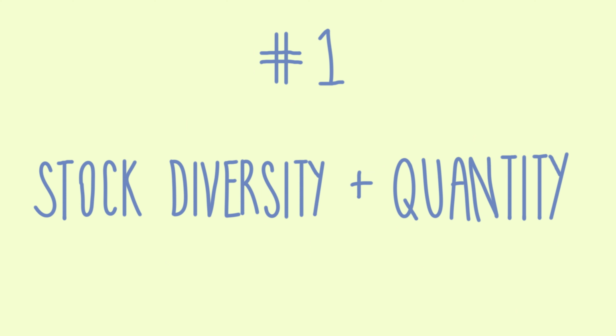Number one, think about your stock diversity and make sure you have enough quantity of those stocks. So when I do my market, I have a mix of stock values in my shop. So I have a mix of low range, mid range, and high range items. So it gives your customer the option to sample some of your range.